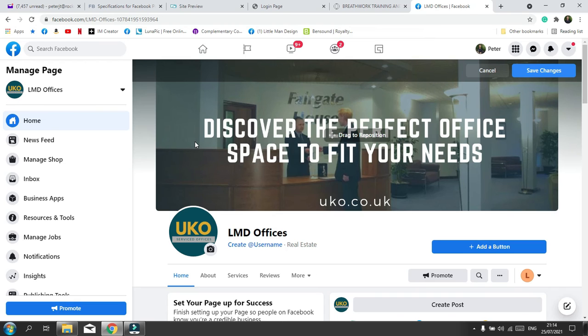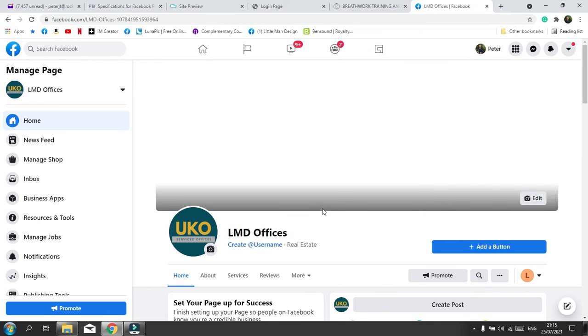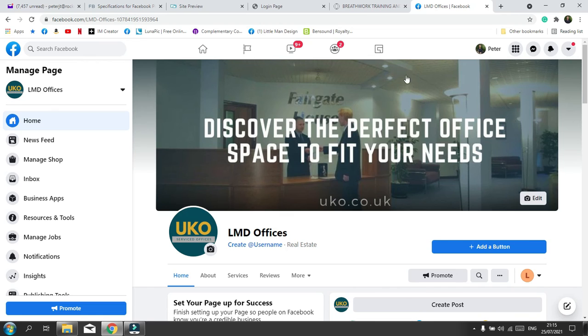When somebody lands on it, they get a message straight away that tells them what the company's all about. So I'm going to click Save Changes, but obviously you could have any text, any image. You could have multiple images with no text. You could just have the logo. But some text just to describe immediately when somebody lands on the page what the page is all about.